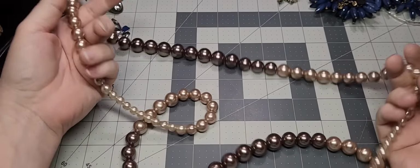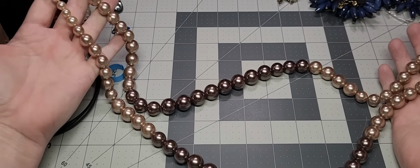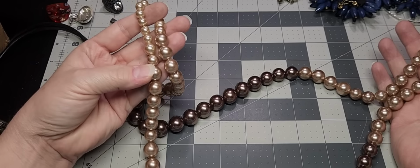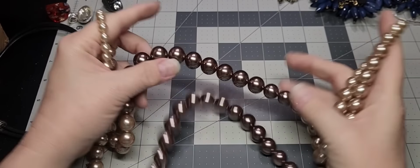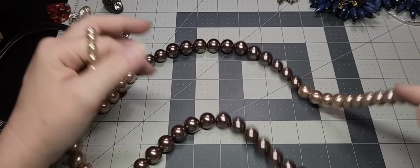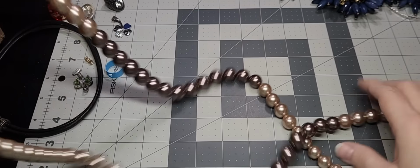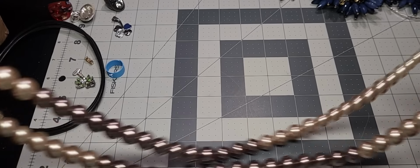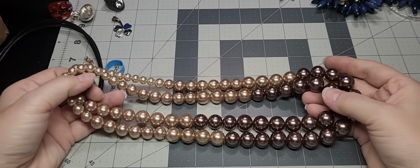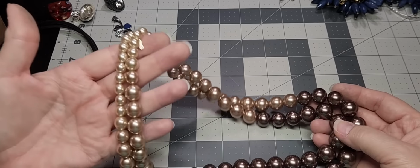And then we have 1 long strand of 2 tones. We have a latte and we have a coffee or a Java, because that's how I roll. Now this is pretty long. So this can either be worn 1 long length, or you can double it, because I just tried it, and wear it like so. You can have either one, like these to the back, since they're smaller.